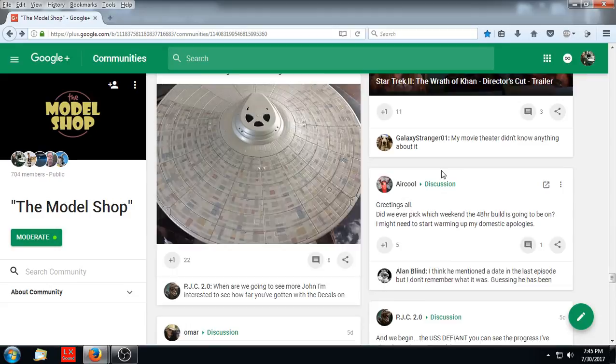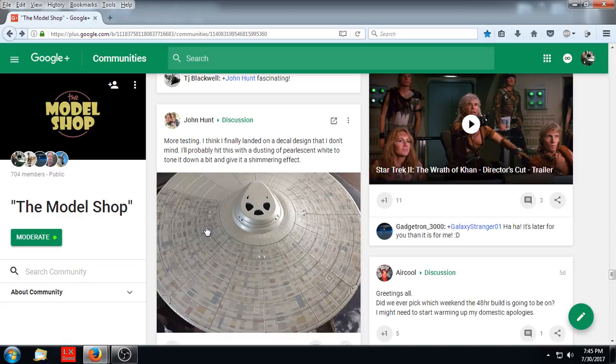We have John Hunt here that's doing a wonderful job on an Enterprise refit by creating his own Aztec decals for the Aztec panel decals, which look really, really great. Great job on that. He created those himself.